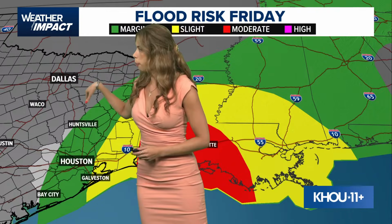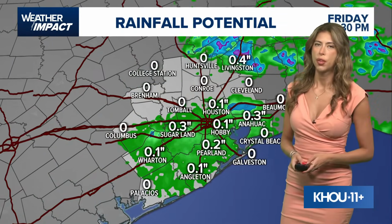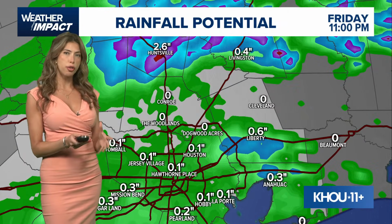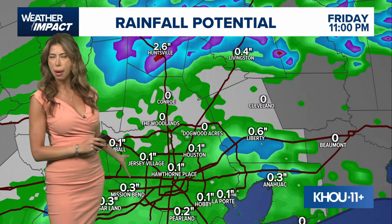And then Houston proper, so this is Harris County now, is under the lowest threat, a 1 on the 1 to 4 scale. Regardless, there could be those isolated areas that pick up a quick, impactful 2, 3, maybe even 4 inches of rainfall. Overall, the models are giving us really manageable rain. I mean, the green that you see on the map there for downtown, for most of Harris County, is half an inch at best.